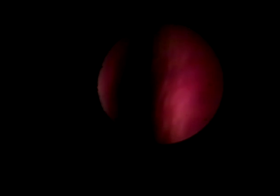Now take a look at some of this anatomy that we've been talking about. The scope is lying in the floor of the nose. The nasal septum is to the right of the screen. To the left is the inferior turbinate. The scope is advanced along the nose, and as it is, the soft palate now at the floor of the screen, or at the bottom of the screen, comes in view. You can see just to the right the angle made by the posterior end of the nasal septum, the wall which divides the nose into right and left sides. Directly ahead is the nasopharyngeal wall, the upper end of the pharyngeal wall.